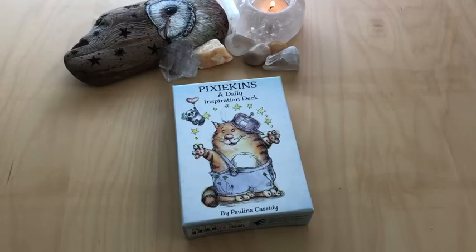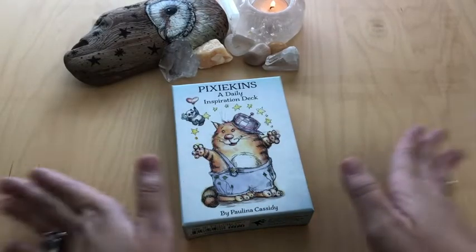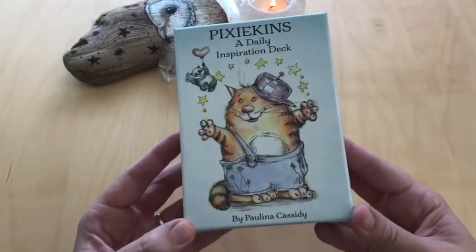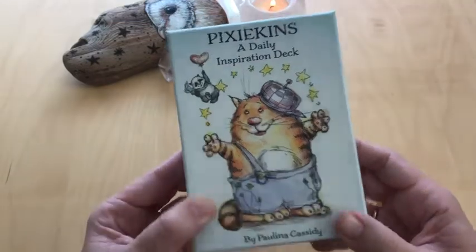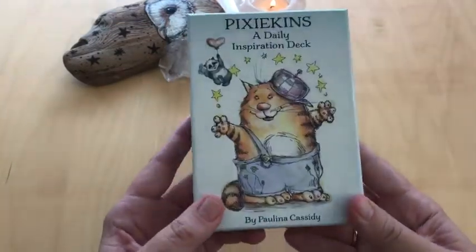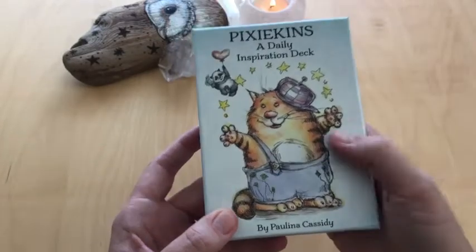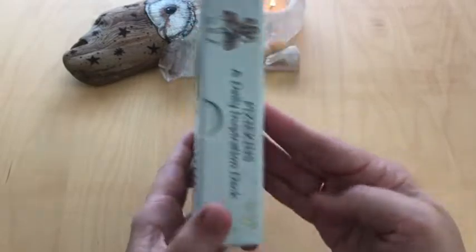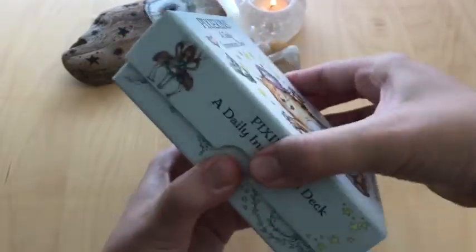I'm going to change this camera and let's discover the Pixiekins Daily Inspiration deck. Okay, my treasures, it's now time to discover the Pixiekins Daily Inspiration deck by Paulina Cassidy. I've just taken the plastic wrap off. This might be double wrap because it is US Game Systems, but I thought I'd get a head start on it. I already said how much I love Paulina's stuff, so I can't wait to get into it.